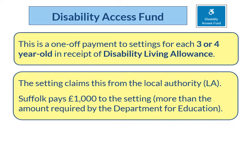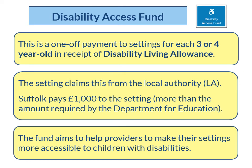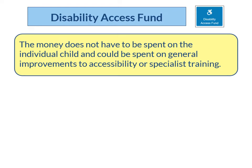In our county of Suffolk, the LA pays £1,000 to the setting, which is more than the amount required by the Department for Education. This fund aims to help providers to make their settings more accessible for children with disabilities. This might help the setting to make reasonable adjustments or purchase specialist equipment to help meet the needs of a disabled child. The Disability Access Fund does not have to be spent on the individual child.